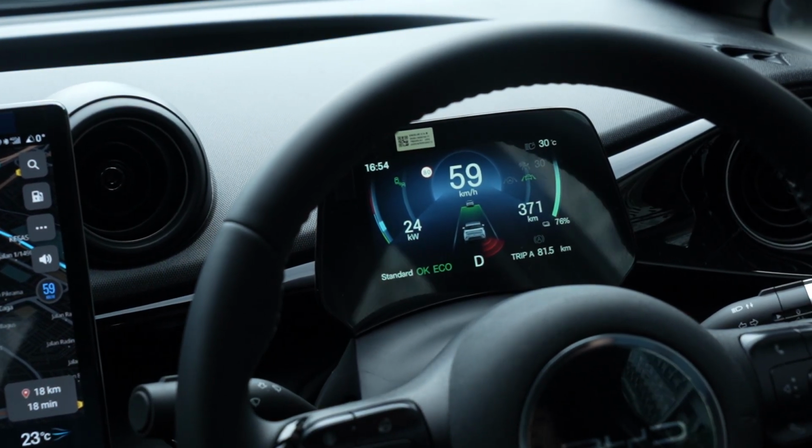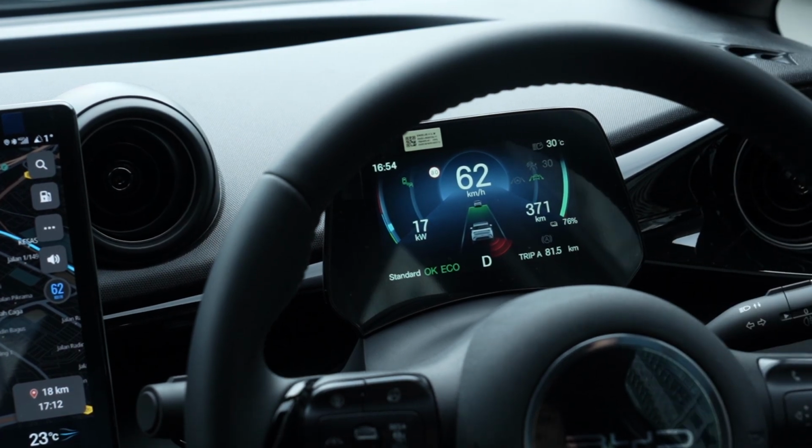Yeah, they're all going to be controlled by software in the very near future. Actually, it's really happening now.